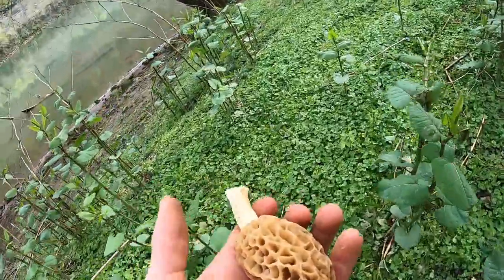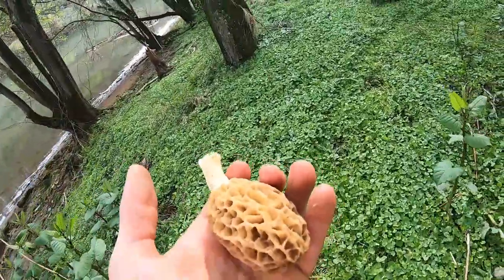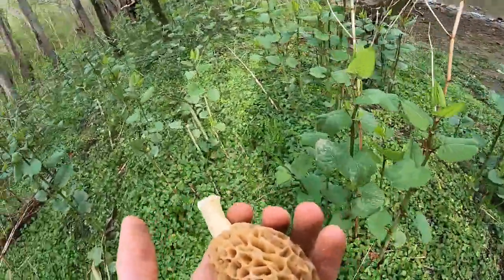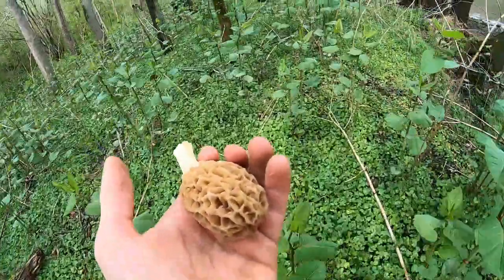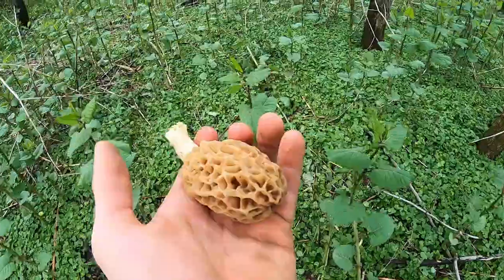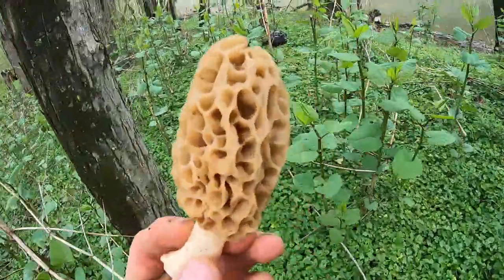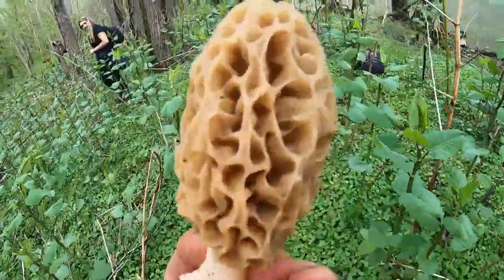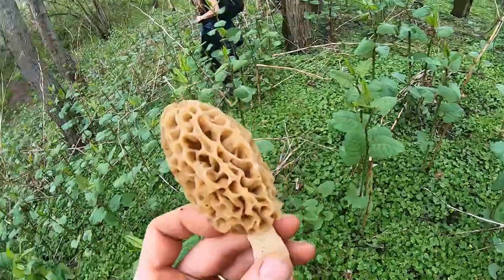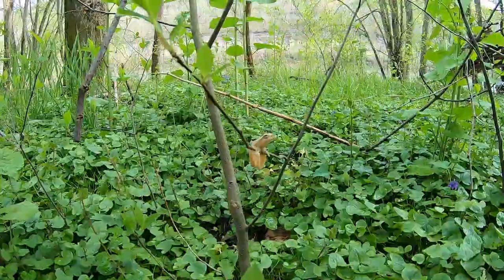So, score for me. But we're not the only ones out here. Creates a little bit of a competitive vibe, but that's okay. This land is my land, this land is your land, and we can share. But that is a nice mushroom right there. That is fresh. It's beautiful. I'm going to put this in the bag, and I think we're going to keep on rolling, because I don't see any more around here. They may have been through here.